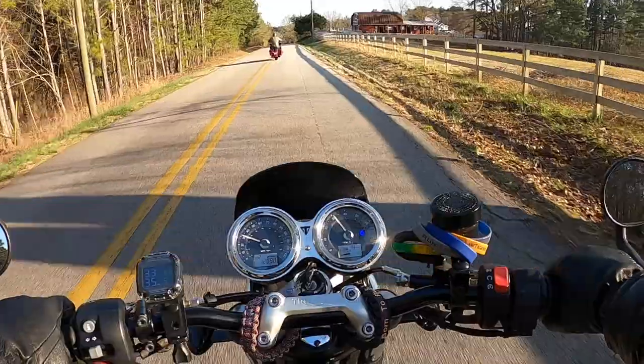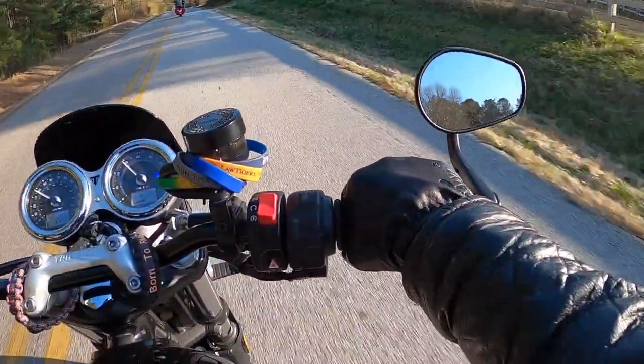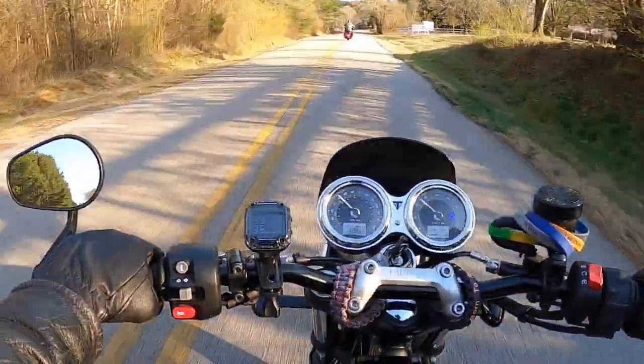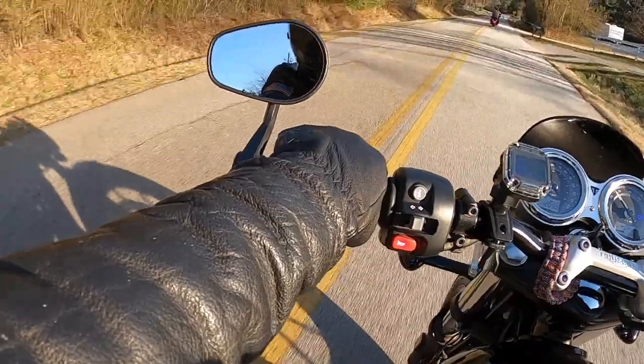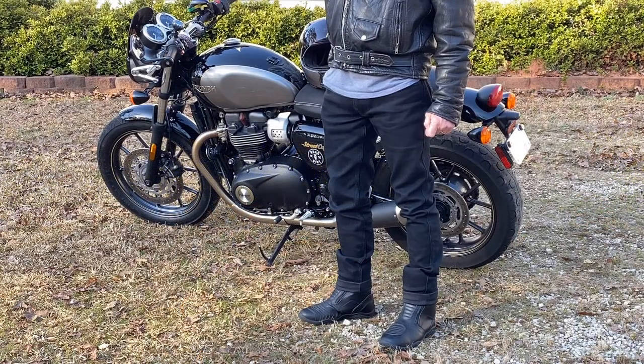And they really keep you fairly warm. They've got a nice liner on the inside, and in cooler temperatures, they're quite comfortable. Very flexible. They move with my hands really well, and I've been enjoying these gloves. Check those out too.